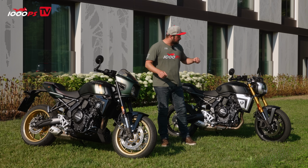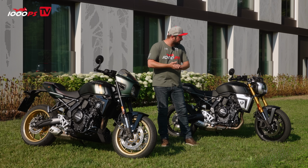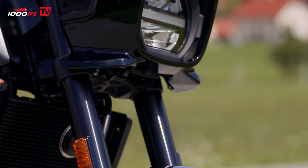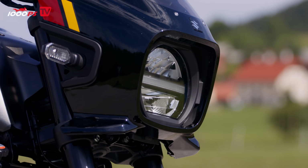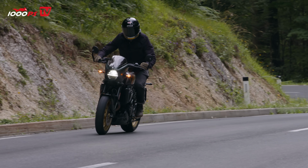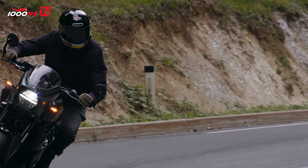Being on that retro path doesn't mean the performance is stuck in the past though, quite the opposite. The 8S for me is the benchmark in this middleweight segment when it comes to suspension, agility and handling. And the T and TT use the exact same ingredients. I have to say, after being away from Suzuki for a bit, they've really nailed it again. Everything here works beautifully together.